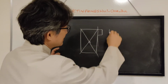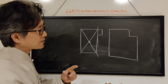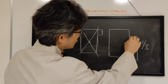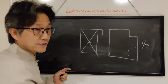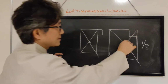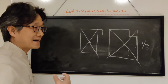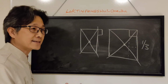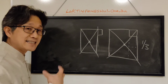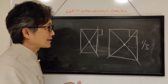If, let's say, it is like that, just missing a little bit, generally about 1/3. 1/3 is the number. So if this is missing, if you draw here, that's less than 1/3. So we make it complete, and then you draw a line there, and you find the center. Easy, right? This is easy, but you come across a lot of different house shapes or offices, and particularly now quite a few apartment types. Those apartment types, because the designers want to make good use of the space, design differently.